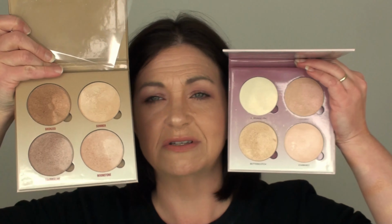Okay, so the next brand that I have is no stranger to this channel, no stranger at all. It's well frequented on this channel. It's ABH, Anastasia Beverly Hills, for those of you who don't know what ABH is. These are the two palettes that I bought. This is a palette that I bought in America, and this is one that my hubby bought me for Christmas a couple of years ago.